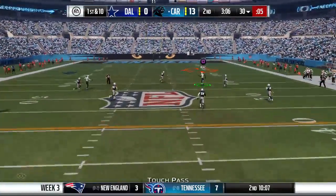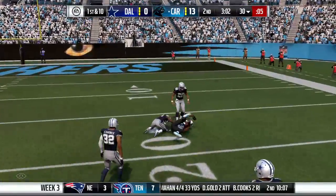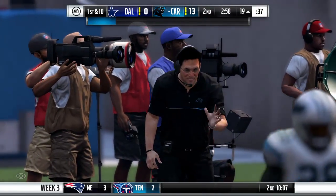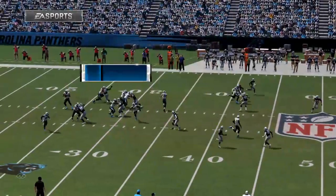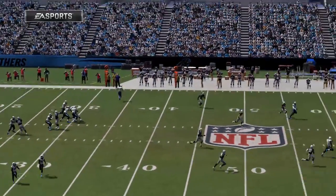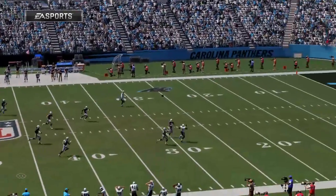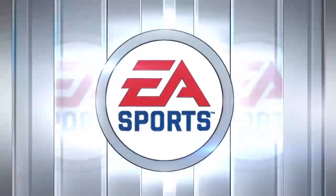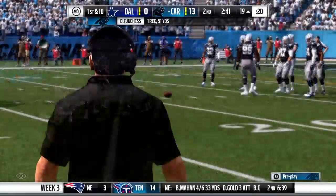Now Newton looking deep downfield. It's caught inside the 25, and he's going to be marked down deep in Dallas territory. A great job pulling that one in from a guy, as we know, who can really blaze. He's got a lot of speed, and that speed can work for him so many different ways. Sometimes he just takes off and goes, just runs past people. Sometimes you get people to back off so far that you can catch everything underneath.